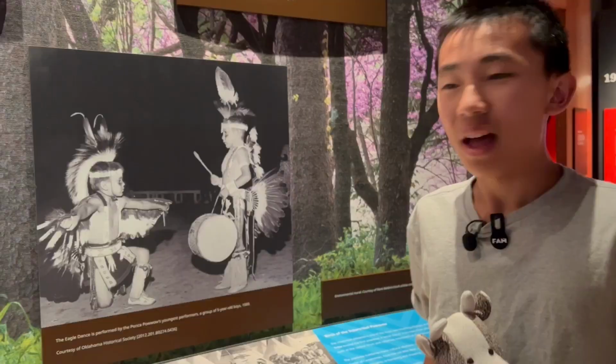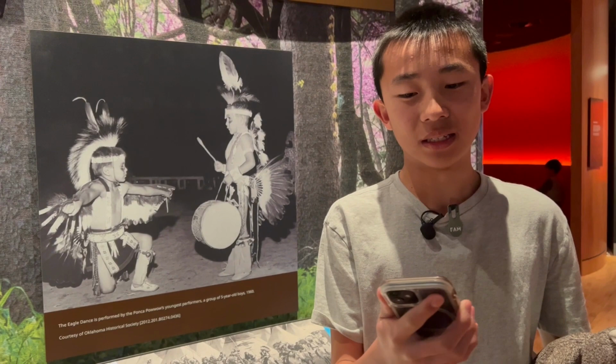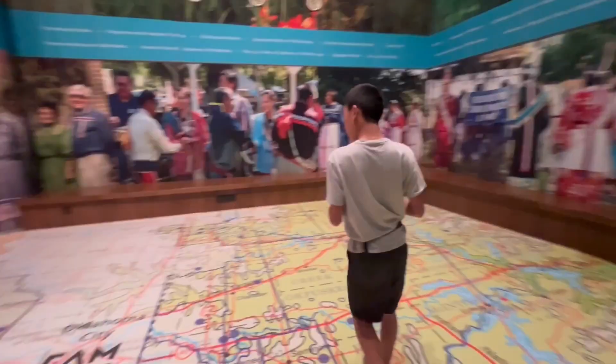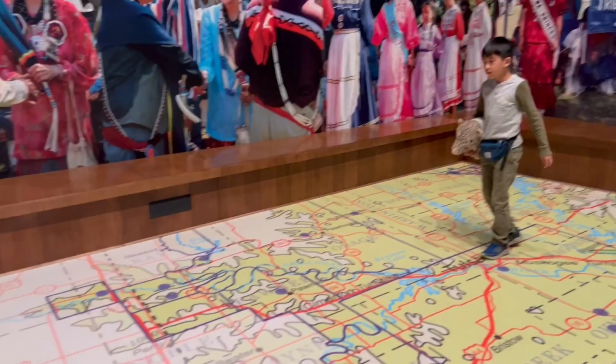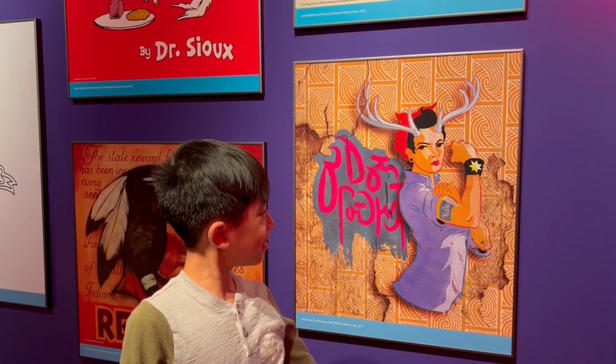I looked up where Oklahoma got its name from. Oklahoma is a Choctaw Indian word that means red people. So people is Okla and red is Homa. This map shows the boundaries of each Native American tribe. Fry Bread and Spam by Dr. Sue. Not Seuss, but Sue.